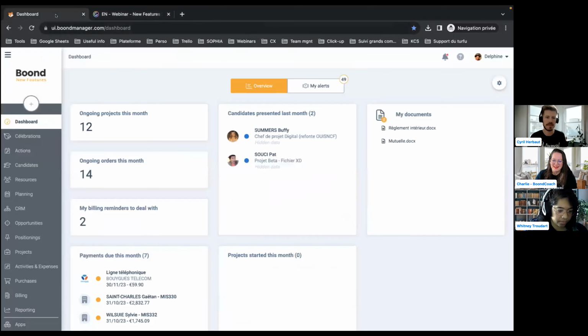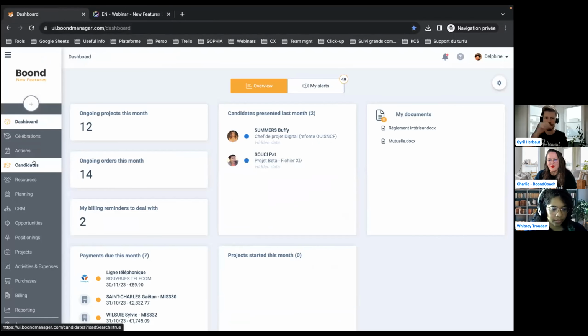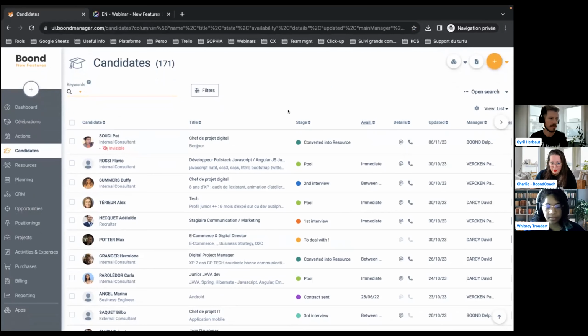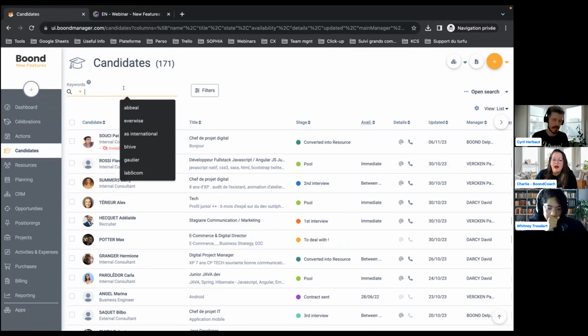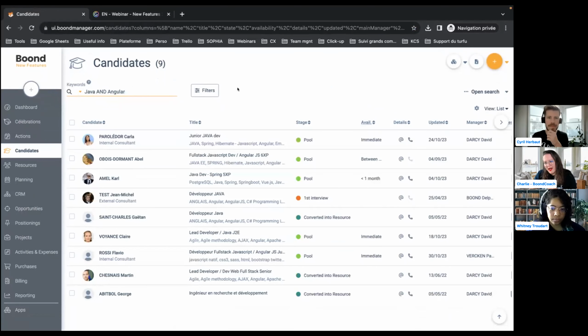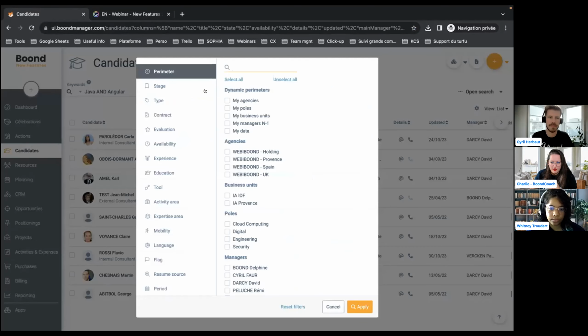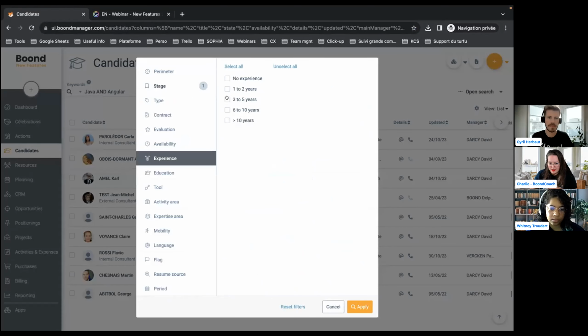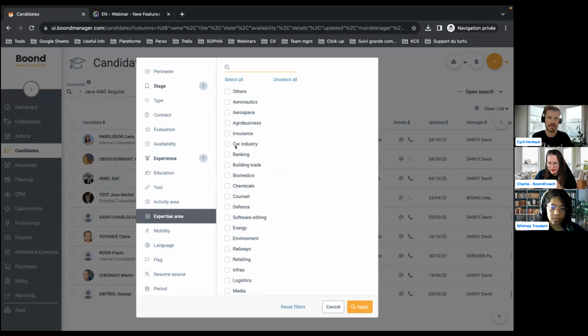To give you a better understanding of it, I'd like to show you how it works using 3 examples. First, imagine you are recruiters and you regularly search for a particular type of profile in your candidates database. So let's do that. In keywords, I type Java and Angular. Next, I want to go one step higher, so I will mix it with filters. I will choose only candidates in the stage pool because I only want people at the top of the game. And I will also add experience 3 to 5 years. And I'm looking specifically in the expertise area of banking because that is quite specific.